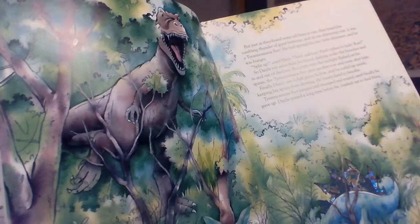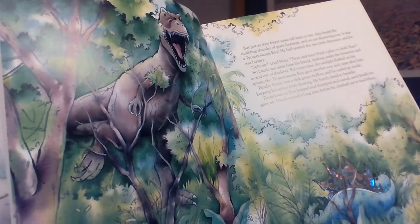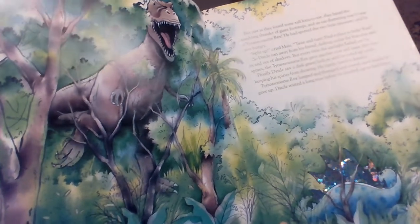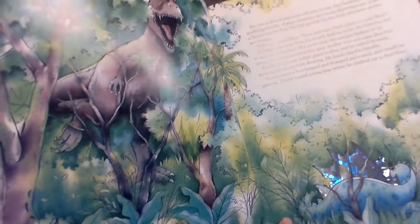Tyrannosaurus Rex thundered up and down and roared until finally he gave up. Dazzle waited a long time before he climbed out to find Maya. Yeah, I guess he can't hide anywhere. Look at those spines.